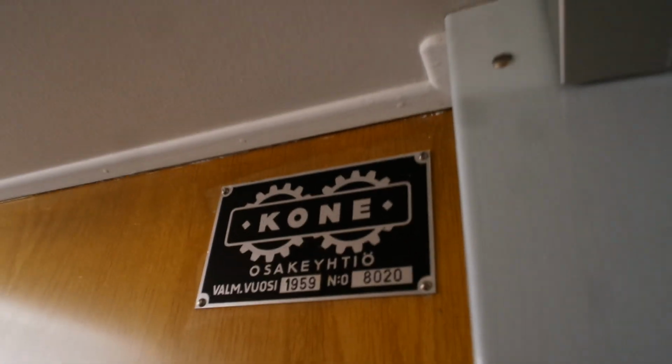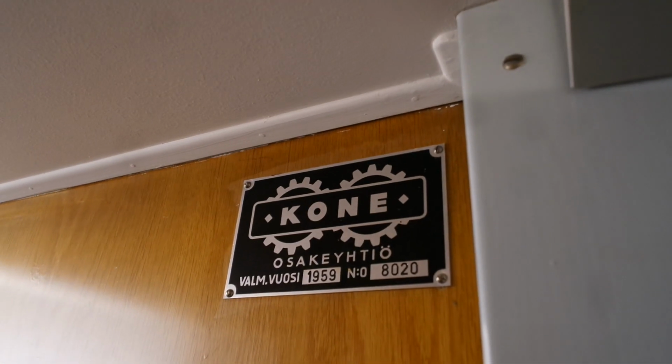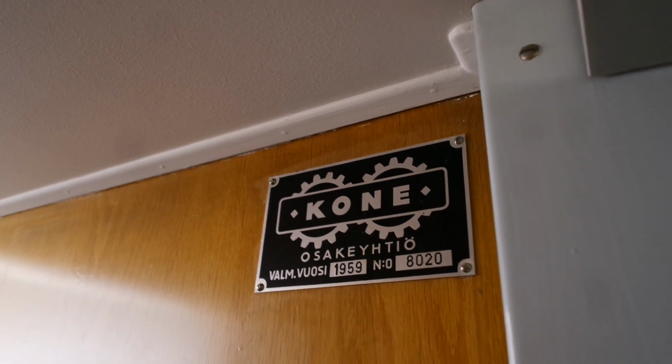Here in Lauttasaari, we still have a total of just 12 elevators left to be filmed as soon as possible. This was also built in 1959, turning 65 years old in the next year, 2024. We expected this year, in 2023, this number is 8020. Let's get to yours here.